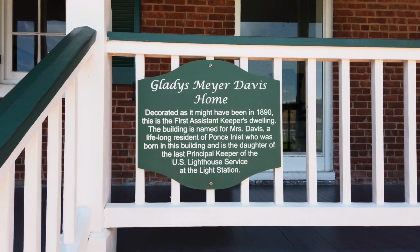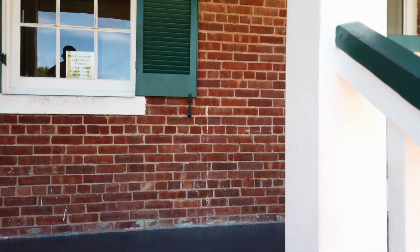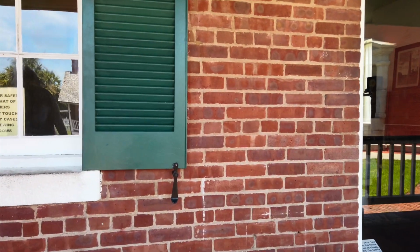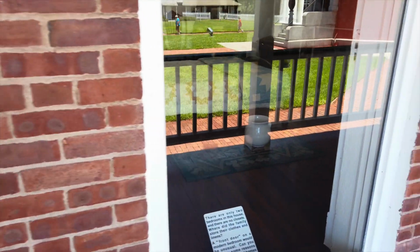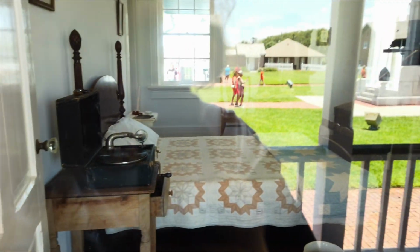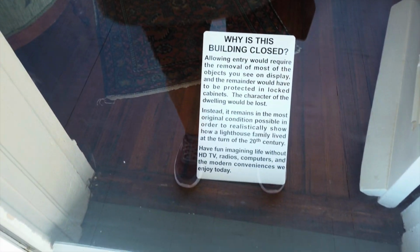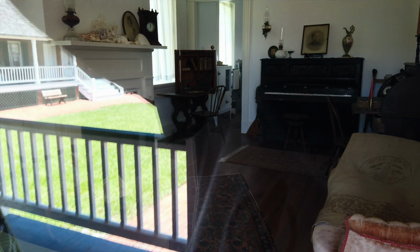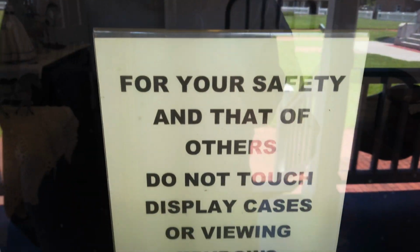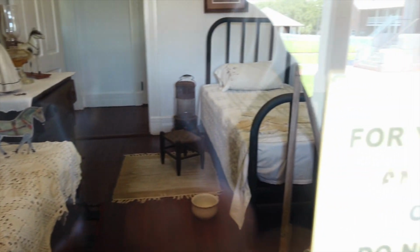So before we go to the lantern room and check out all the lenses, we have one more house to check out. Now this house you can only look through the windows because everything is so delicate and falling apart. There's only 2 bedrooms in this house, and you can see, there is a glare, so I'm not going to show you too much, but you can see a little bit of what's in the house and the rooms. The other one was the first bedroom, and over here I believe is the second bedroom, and this one obviously fits a couple of people.